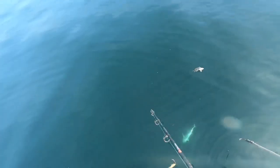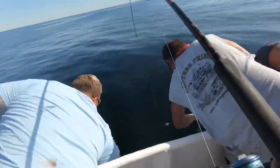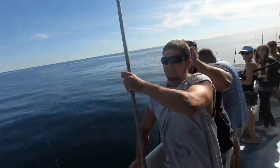I know, he's snagged. Wait till you can hit him. Wait, you keep spooking him. Woo! Shit! Fucking go!